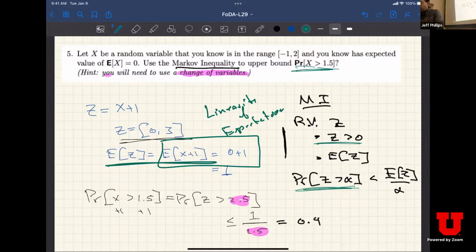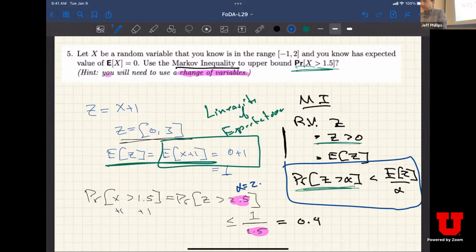I'm applying the Markov inequality, which is written here, to the random variable z. I'm going to set alpha equal to 2.5 and plug that into this expression. The probability that z is greater than 2.5 is at most the expected value of z divided by alpha, which is 1 divided by 2.5. This is the expected value of z, and this is alpha.